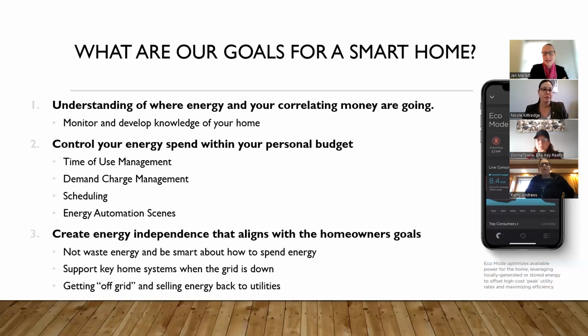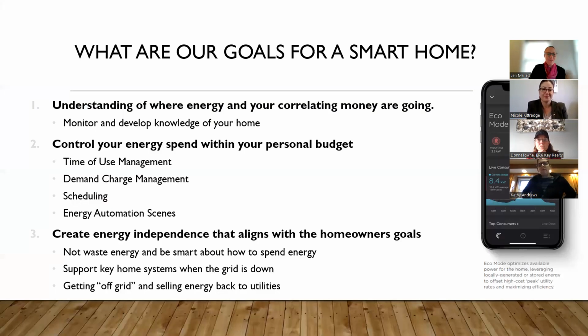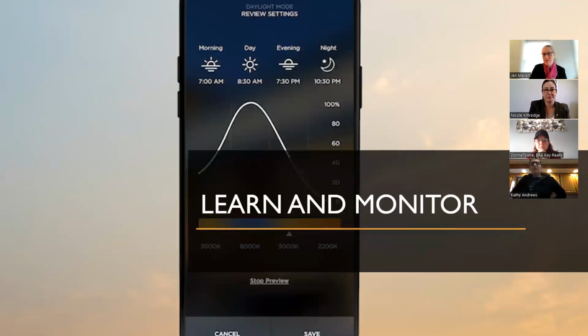And we do have clients that are off grid, have very low energy costs, like Donna shared, and have the capability to really be almost their own microgrid within their home. So within those three goals: learn and monitor, control it, and then create energy independence that's right for you.